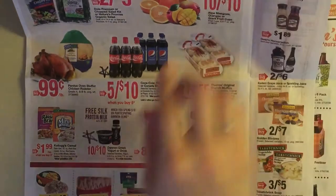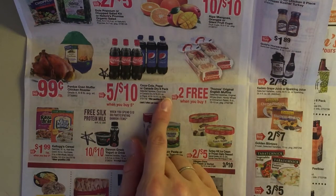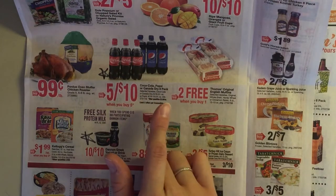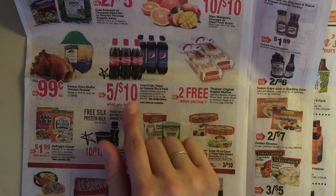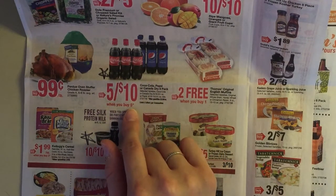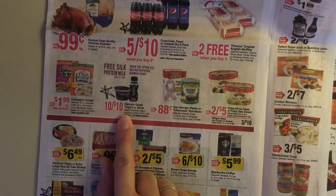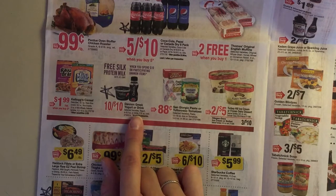All right, 5 for $10 on the Coke, Pepsi, or Canada Dry 6-packs. If you buy those, that's a good price. I don't personally buy those, so I'm not going to pick any of those up, but if you buy those for holiday parties or whatever, you have to buy 5 in order to get them at that price, but that's pretty good. 10 for 10 on the Dannon, if you can get any of those 50 cent off printables from coupons.com.